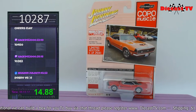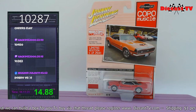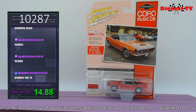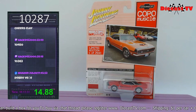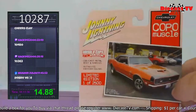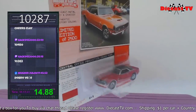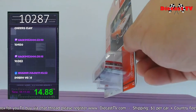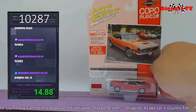Johnny Lightning Copo Muscle, Chevy Copo Muscle. That's pretty cool. Muscle Cars USA. This is metal on metal. Pretty, pretty awesome. If you are a Chevy lover and you love the Camaros, you will definitely like this one. 1968 Copo Chevy Camaro RS/SS in Matador Red, let's take a close look at this. Pretty nice. The front end is just amazing. Okay, pretty cool. Looks like the hood opens up. Rubber tires. Rear end is nice. Pretty cool. No rust. You gotta love that.